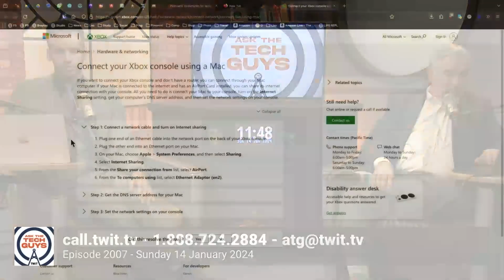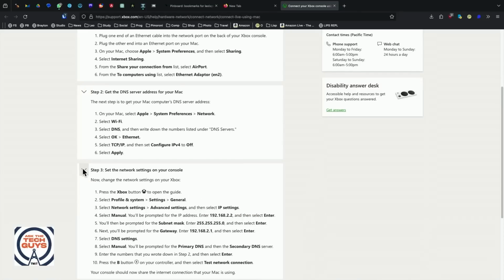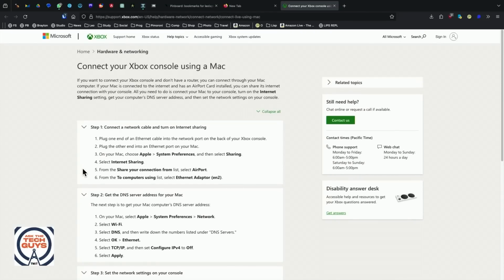If you use the Xbox and connect over hardwire, I feel like you might get a decent result. So what you're going to do is, is this up to date? Connect a network cable and turn on internet sharing. So you're actually going to Ethernet your Mac to your Xbox. I don't know if this is up to date or not. They don't have a date on this note. If you want to connect your Xbox console and don't have a router, you can direct connect. That might be faster, but you certainly can do Xbox game sharing. So you could put Call of Duty on your Xbox and then use the sharing. Microsoft has the streaming capability, basically.